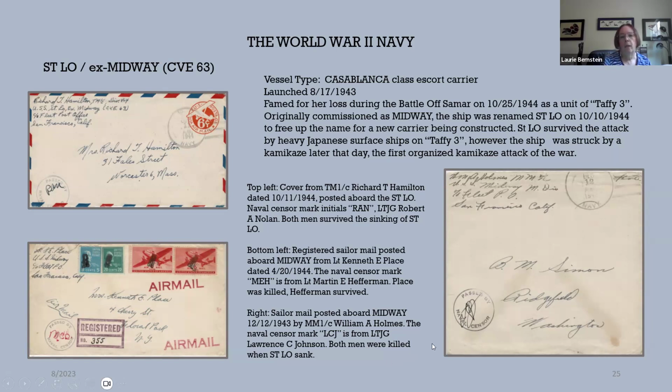And here on the right, we have sailor mail posted aboard Midway from December 12th, 1943 by machinist mate William A. Holmes. The naval censor mark is LCJ, Lieutenant Junior Grade Lawrence C. Johnson. Both men were killed when the St. Lo sank.